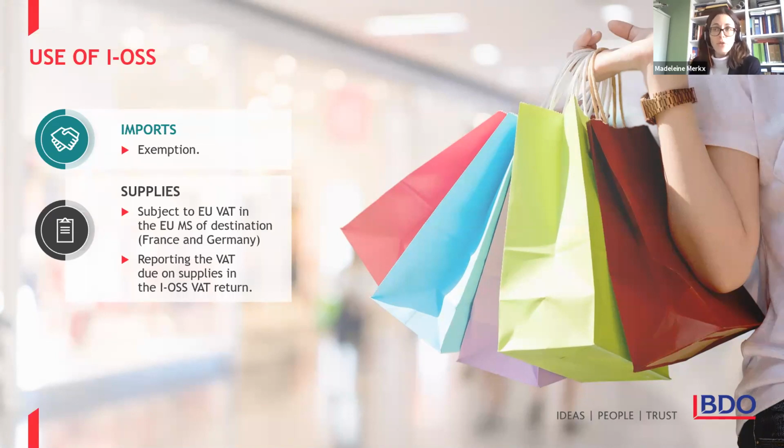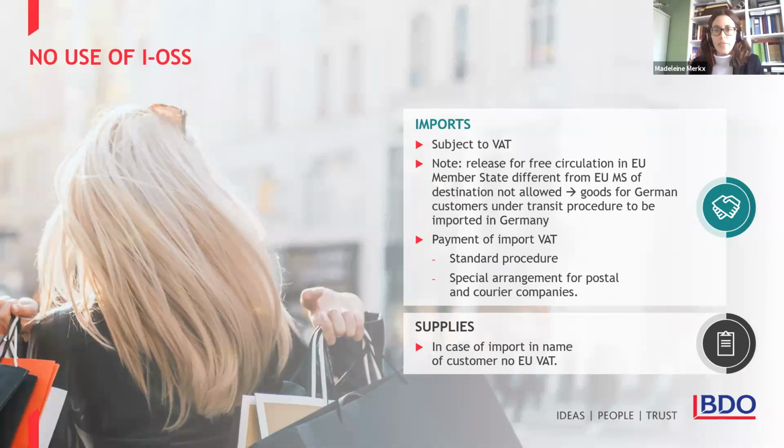And you can report the VAT on those supplies in one IOSS VAT return. So you register in one EU country for this scheme, and then you can report the VAT on all supplies subject to VAT in the EU through that one single IOSS VAT return. If you do not use the IOSS, then of course your imports will be subject to VAT in the EU member state where you are releasing those goods for free circulation.